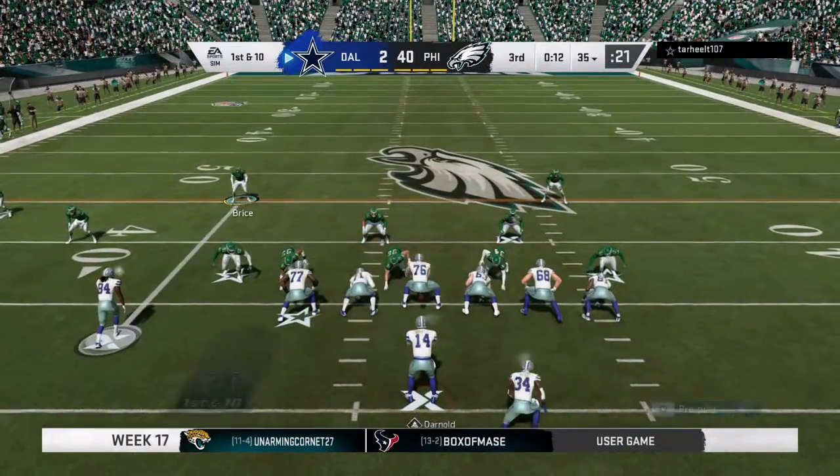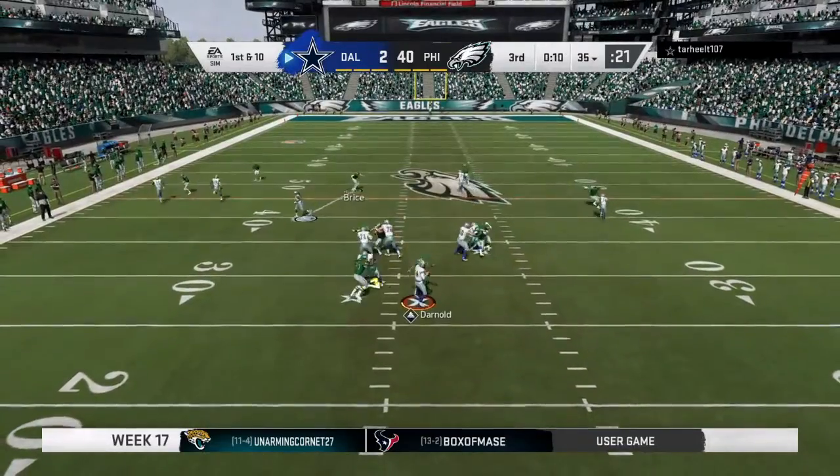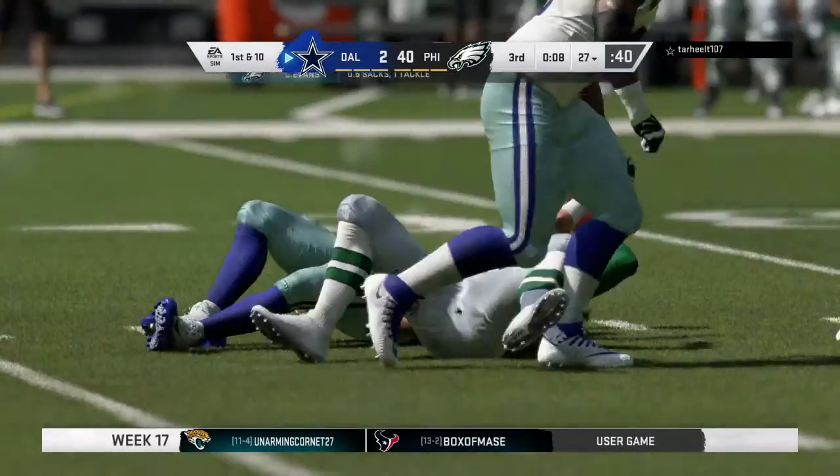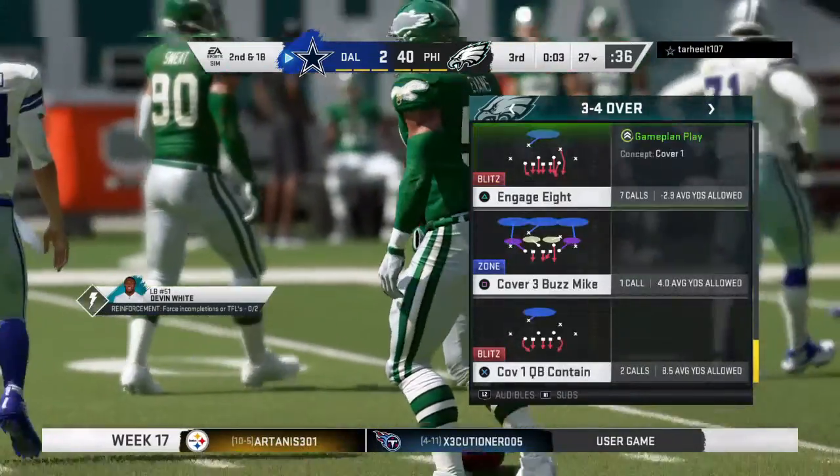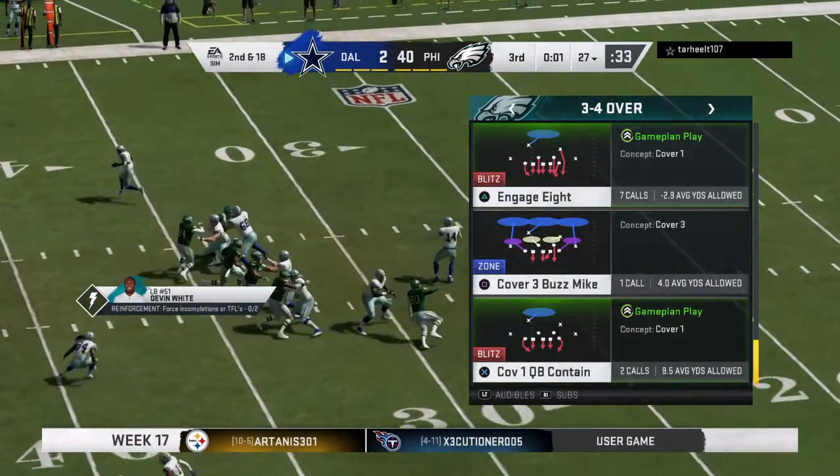It's 1st and 10. To throw is Darnold. Nowhere to escape, and he goes down. Jordan Evans, the blitz works to perfection as he gets in there to dump him for a loss of 8.